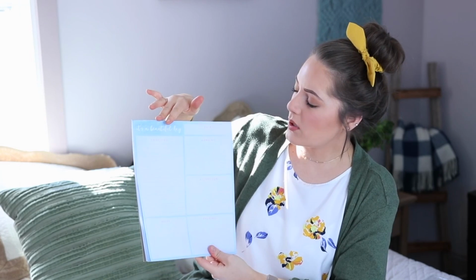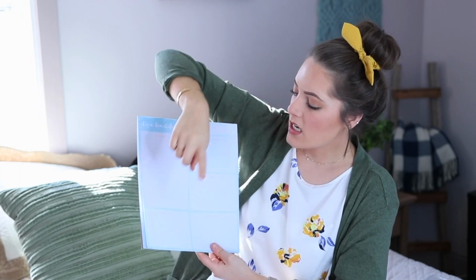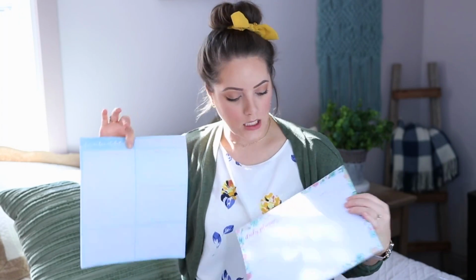Yep. And then this one, it says it's a beautiful day at the top. It has a section for priorities, which I really like. Notes, and then morning, afternoon, and evening again. And then you put the date here. It's the same thing. Rip it off, throw it away. It's awesome. I love these, and they were only $3 a piece.